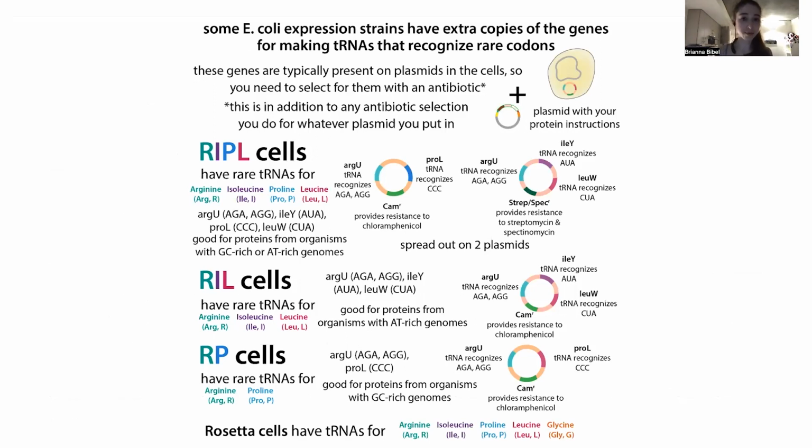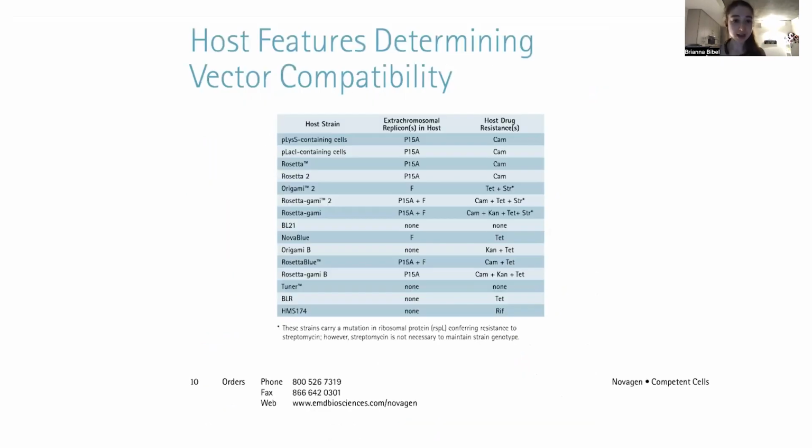So these are some of the common ones that you'll see. I'll show you the product guide in a minute for some of these. You can see Rosetta, so Novagen cells is like Rosetta and Rosetta 2. We'll get into those in a minute.